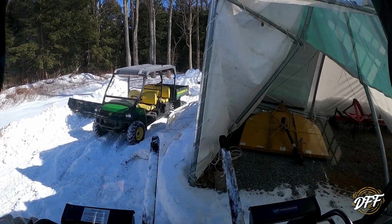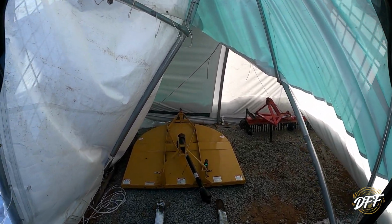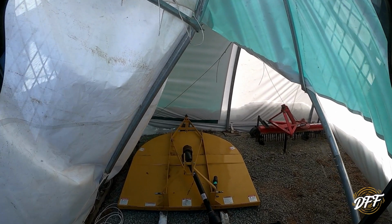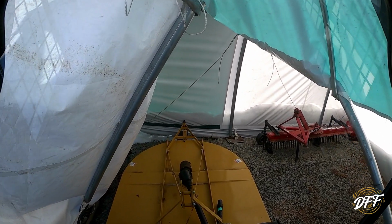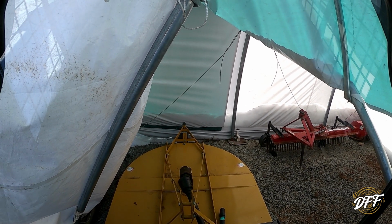Done. Now we're going to try and get this brush cutter out of here. That PTO shaft is probably going to end up right in my way. I do believe so.